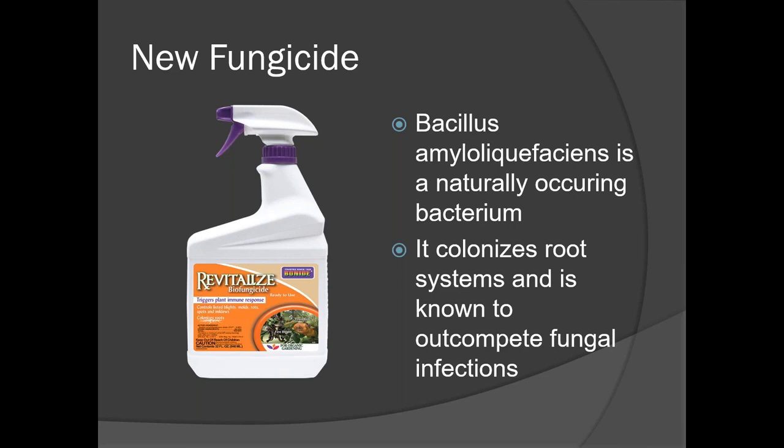Unlike our mycorrhizae, which can kind of seek out and destroy some of those bad funguses, this one just basically outcompetes any fungal infections. But what they found with this one is it actually, for lack of a better word, revitalizes plant material. Grown side by side, one with and one without, the plants that were grown with this Revitalize had a much stronger growth habit than those that were without.